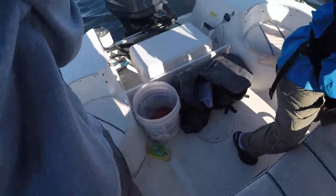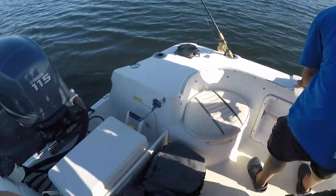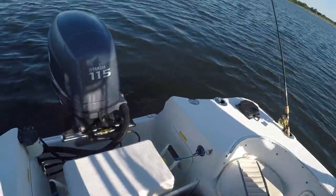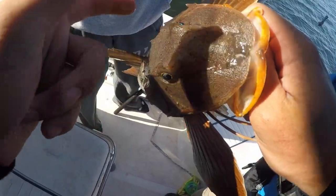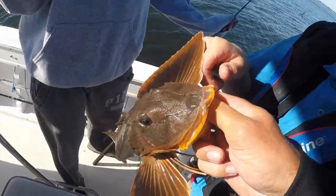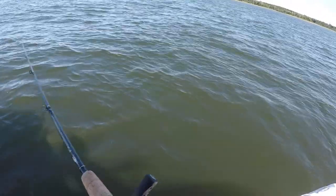Something tells me that's not a fluke. This might not be a fluke. Yeah, just get it just in case. No, it's a sea robin. Oh, it's a sea robin. Yeah. We haven't caught too many of these this year. They're definitely few and far between this year compared to other years.